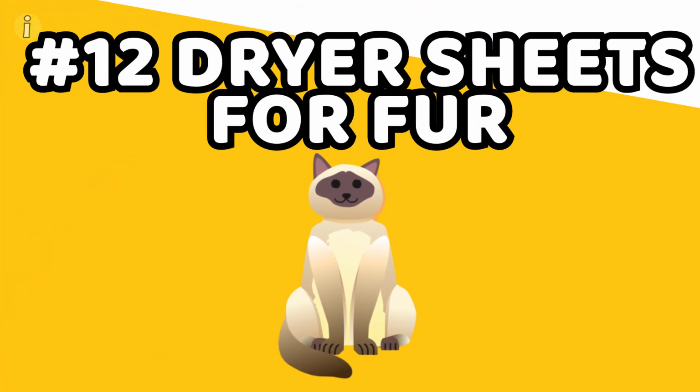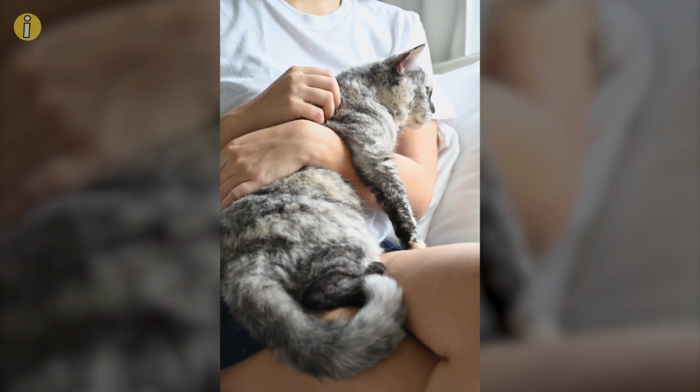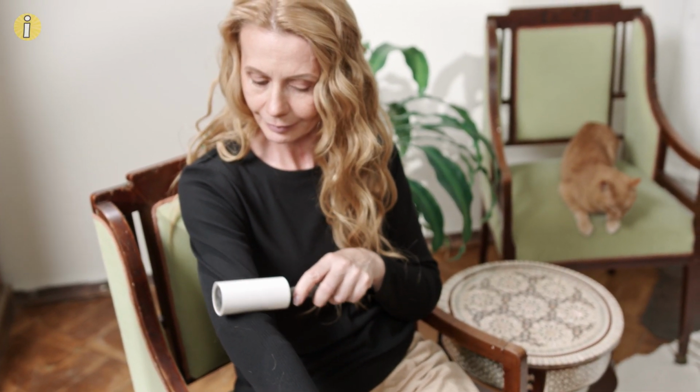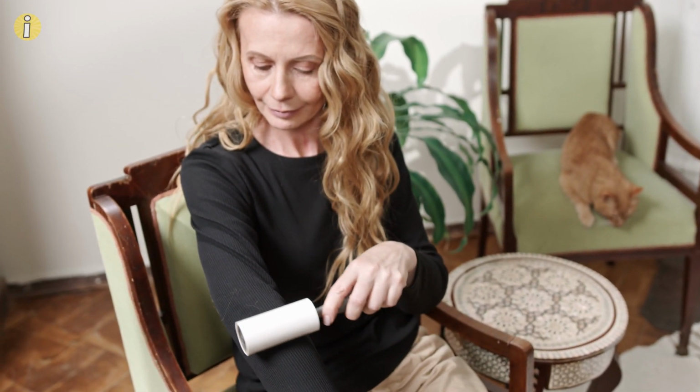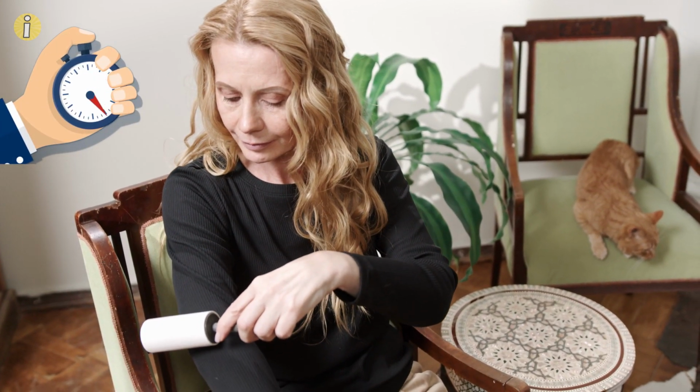Number 12. Dryer sheets for fur. Whether your cat likes to cuddle or not, you probably can't leave the house without being covered in fur. Sure, you could just lint roll every inch of your clothing for the rest of your life, but that's going to take a lot of time out of your day every day.